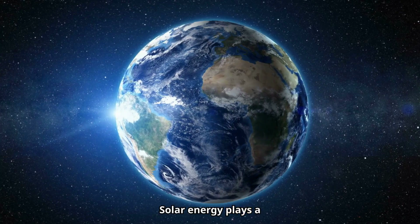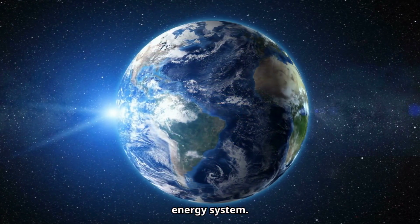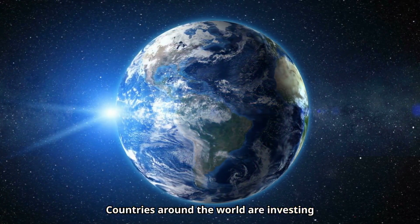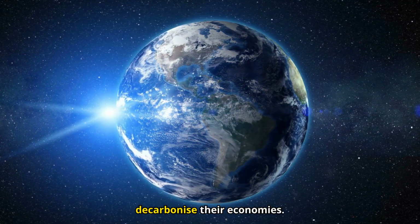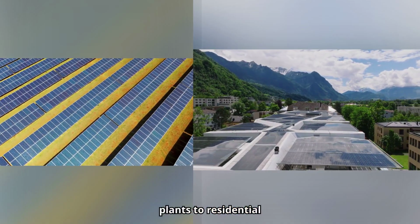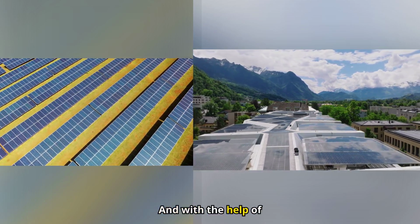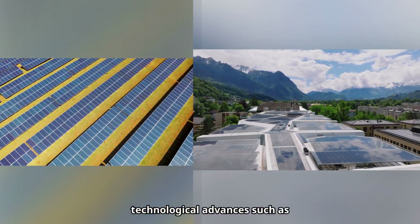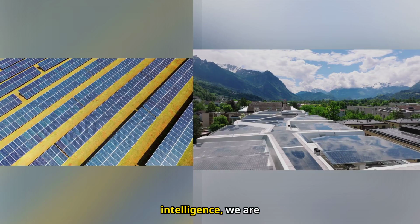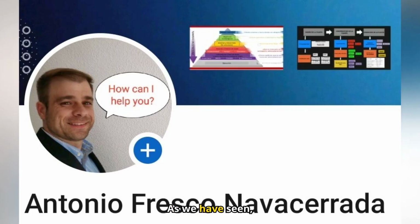Solar energy plays a key role in the transition to a cleaner and more sustainable energy system. Countries around the world are investing heavily in solar energy to decarbonize their economies. From large industrial plants to residential self-consumption systems, solar energy is everywhere. And with the help of technological advances such as advanced analytics and artificial intelligence, we are optimizing its performance. As we have seen, photovoltaics has a huge potential to transform our energy system.